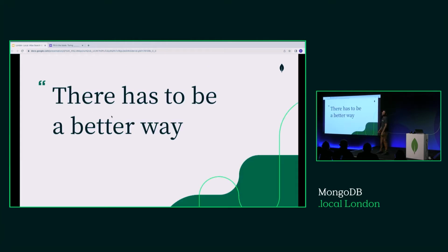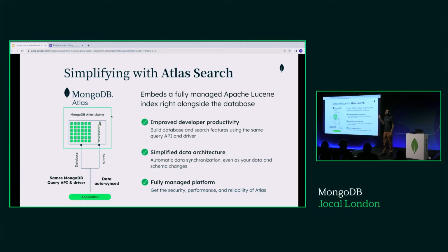Why? Why do we do this if there's a better way? Because we don't know any better. Simplifying that architecture has really been what Atlas Search has been about. Developer productivity. The subsystem, the real juice in Elasticsearch and Solr is Apache Lucene. Apache Lucene is on the Atlas nodes now.